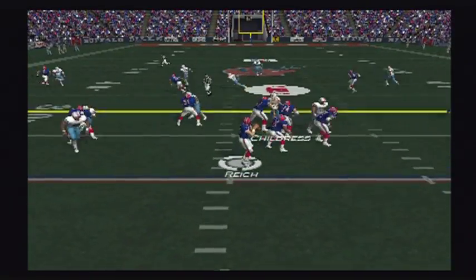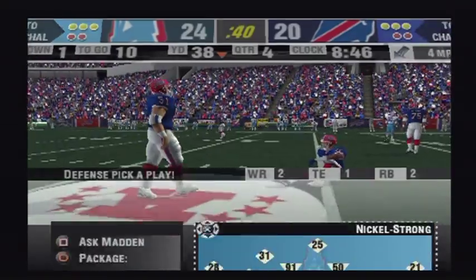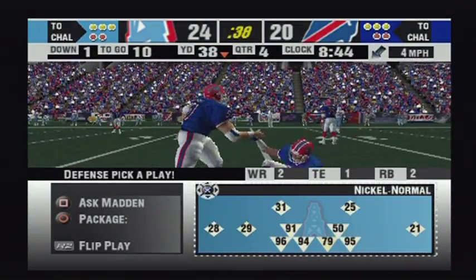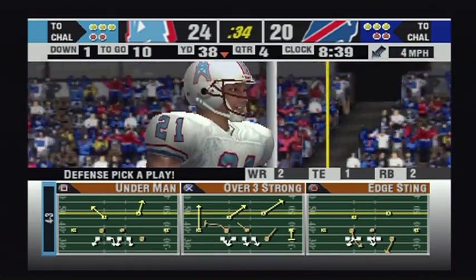Dropping back. Gets rid of it. And this pass is completed. He's normally the guy they look to when they need a first down. Great catch. Yeah, and why they go to this guy is because of his hands. His hands are as good as I've seen throughout the league.